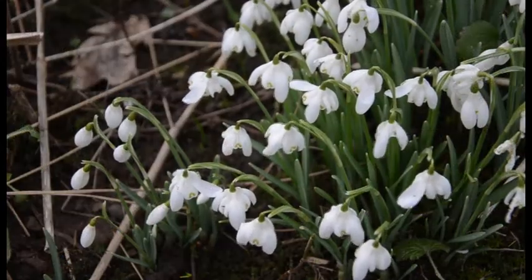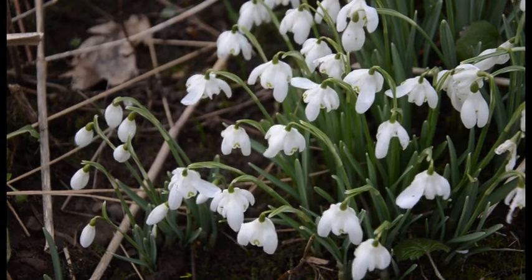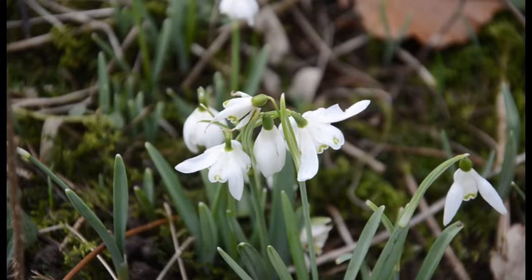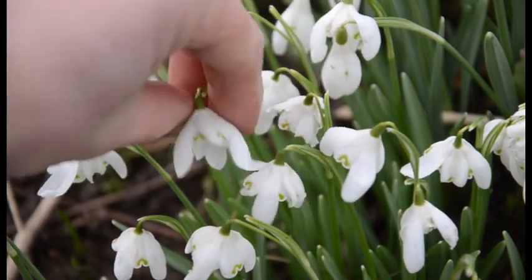To the untrained eye, snowdrops may all look the same, but in fact there are several hundred varieties. This is Galanthus nivalis flore pleno. Inside is a whole set of petals curled up like the layers of an intricate dress.